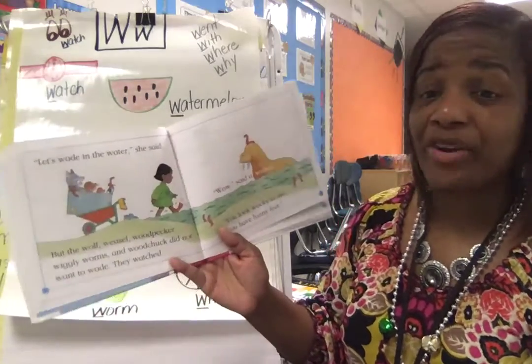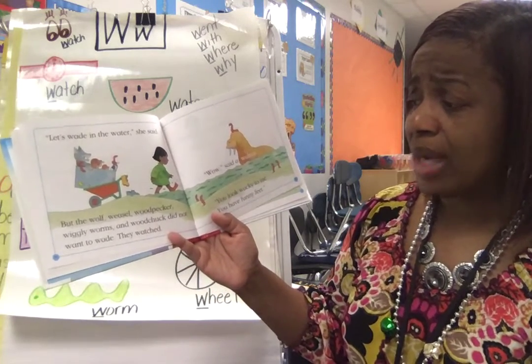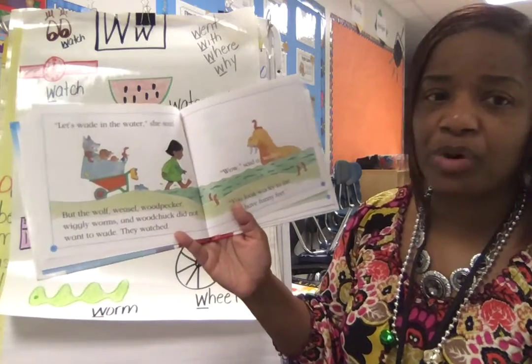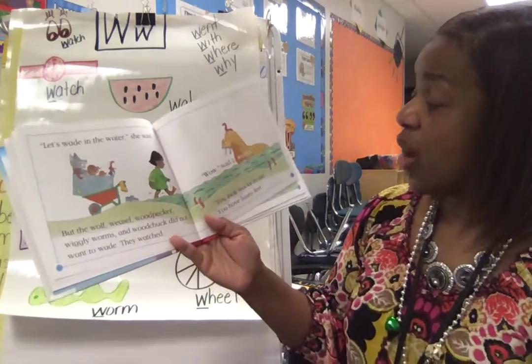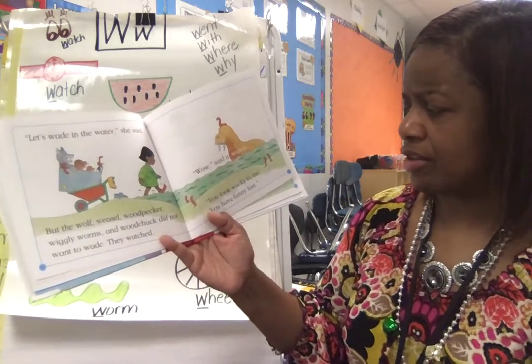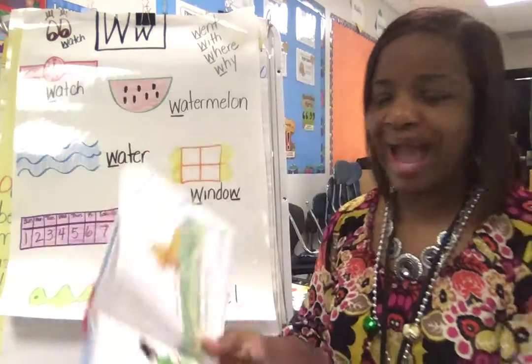Let's wade in the water, she said. But the wolf, weasel, woodpecker, wiggly worms, and woodchuck did not want to wade. They did not want to put their feet in that water. They just watched. Well, said a walrus, you look wacky to me. You have funny feet. Walrus, wacky.